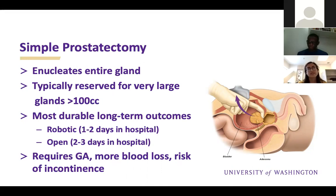With the robotic cases, there's typically a 1 to 2 day stay in the hospital. With the open cases, on average, 2 to 3 days in the hospital. It does require general anesthesia for us. There is more blood loss, and the risk of incontinence is a little bit higher if you get just beyond the apex of the prostate, but a really nice option.